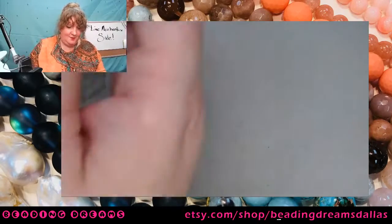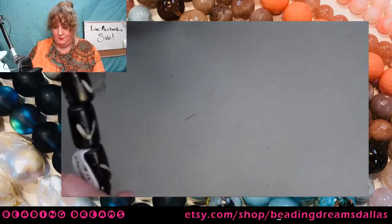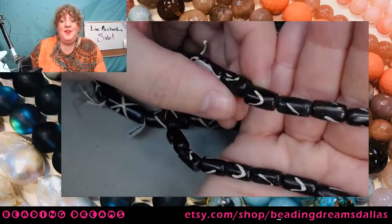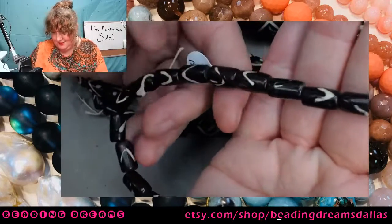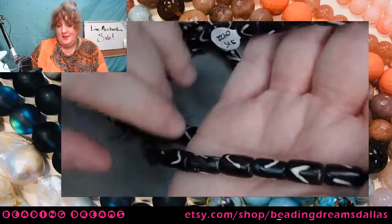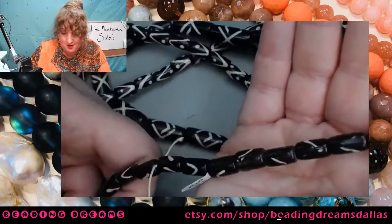Now we have the, I call these the flying V's, because they're just V's. And they're kind of an irregular tube. These are black brown, mostly.